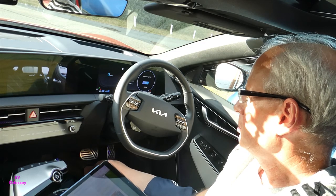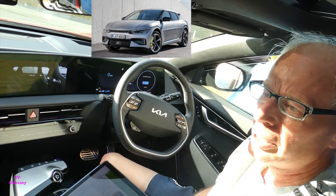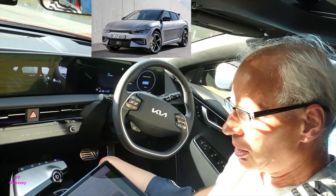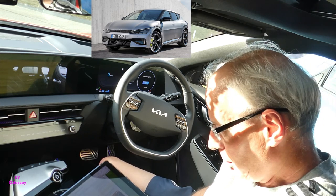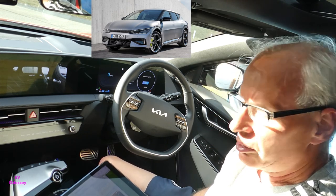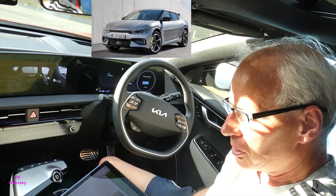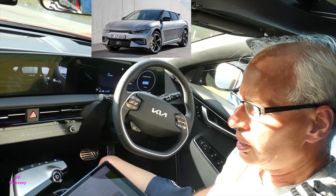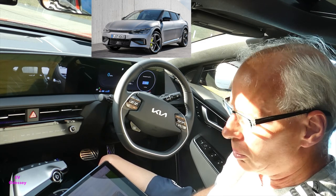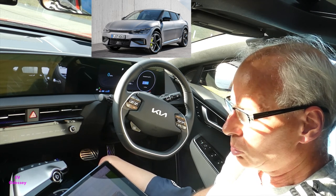So is the EV6 GT worth it over a GT Line S all-wheel drive with heat pump? It's 5,500 more. I think it is. I mean, you get 585 horsepower. Front's got 218, the back's got 367. 0 to 100 kilometers per hour in 3.5 seconds, which is 0 to 62 miles an hour. Top speed of 260 kilometers an hour, or 161.